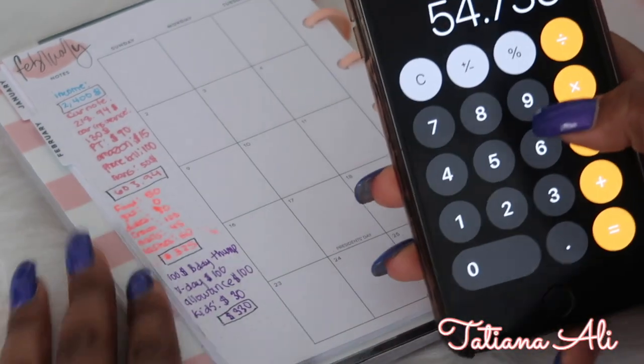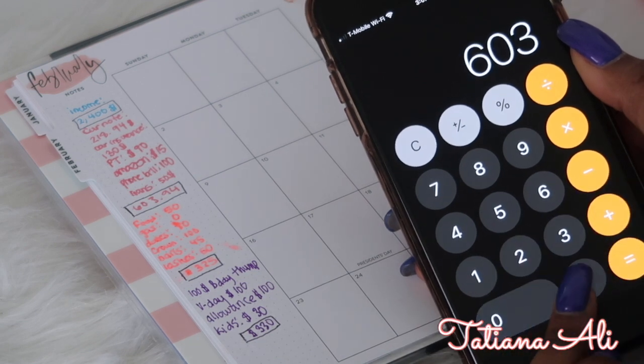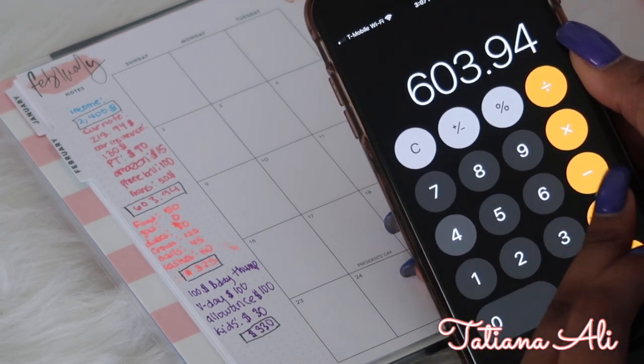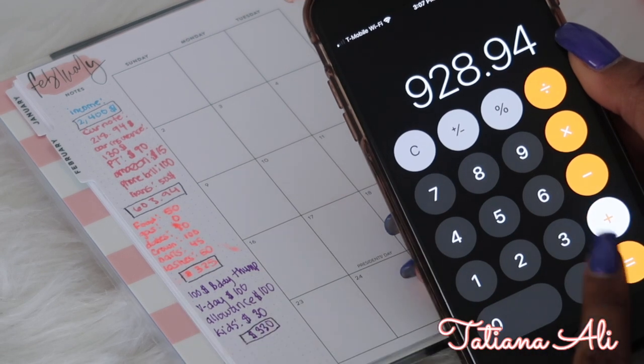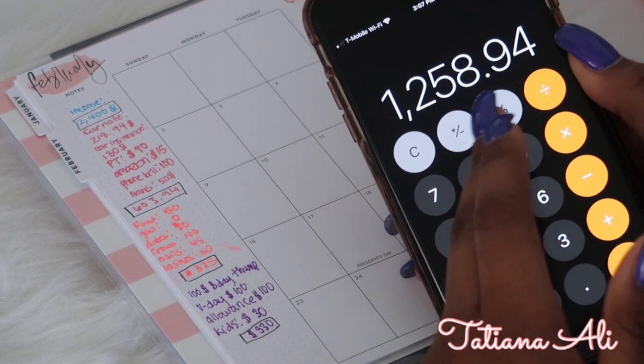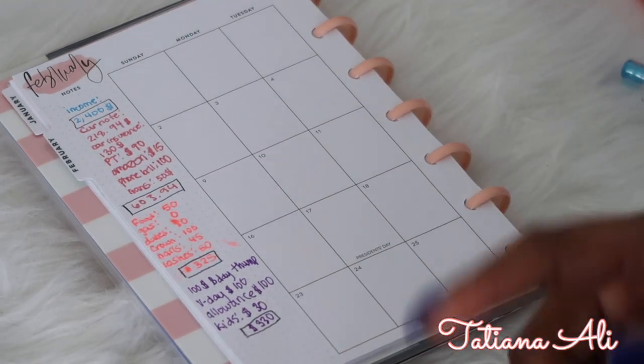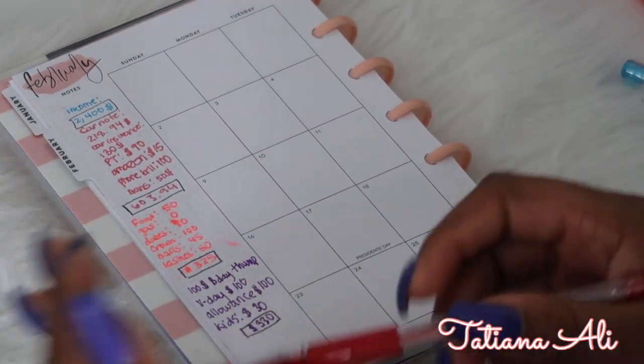Now it's time for us to calculate everything. For bills, we have $603.94, $325 for expenses, and for miscellaneous we have $330, which equals $1,258.94. I'm going to write that number in red just because technically that is a bill. This is all going to be money that I'm putting out.